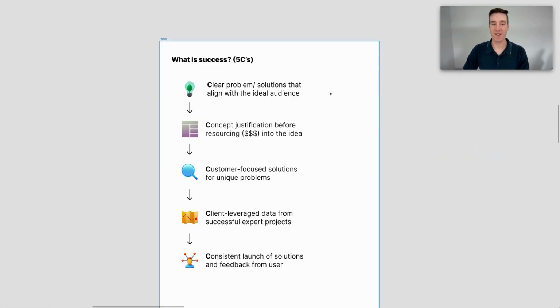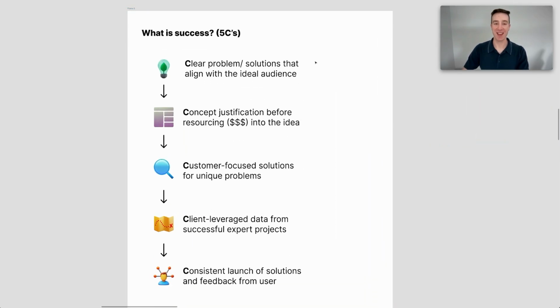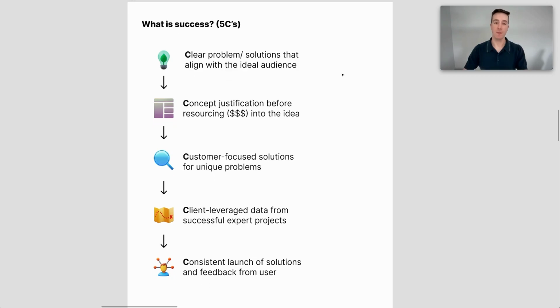So just to go over everything that I covered, because I usually like to define this as the 5 C's. The first C, we want to start with a clear problem and solutions that align with your ideal audience. Again, that first C is clear. We want to be very clear about what the problem and the potential solutions are.